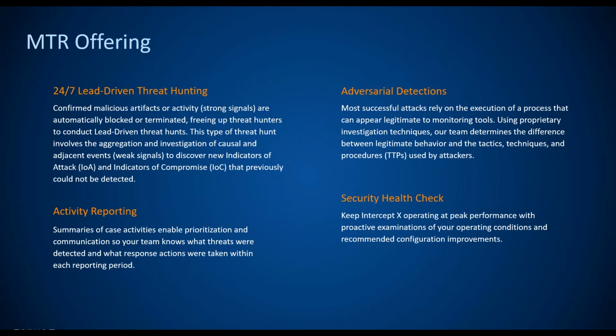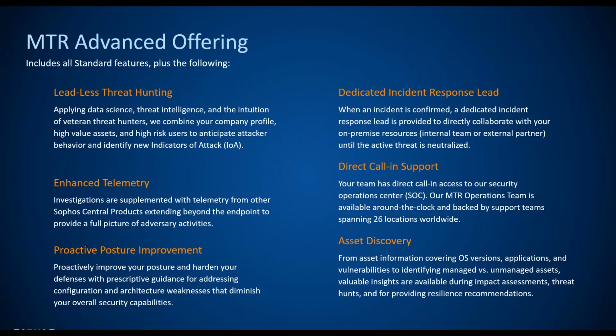So what we're saying is, hey, let's just make sure that your endpoint protection product is in an optimal configuration. Let's start from a good posture, because if we can actually block a lot of the threats on the front end, that means we can conduct really advanced threat hunts on the back end. And I think that's really compelling for a lot of people.